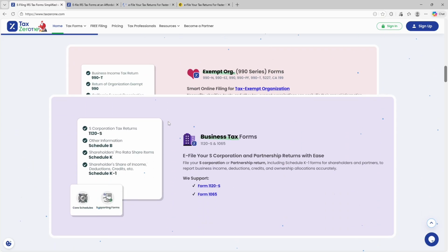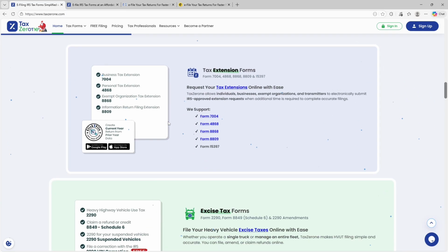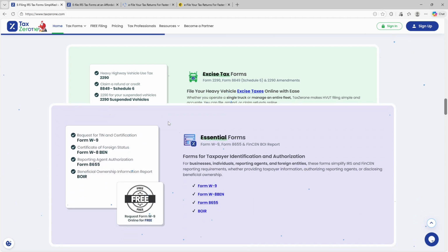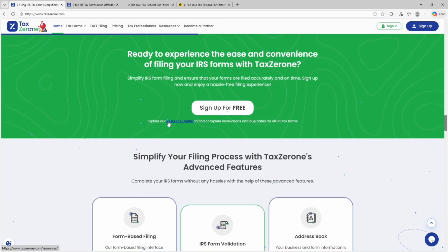From a pros and cons perspective, TaxZerone's biggest strength is cost efficiency and flexibility. You pay only for what you file, pricing scales down with volume, and optional add-ons allow precise cost control. It is fast, predictable, and ideal for transactional compliance work.